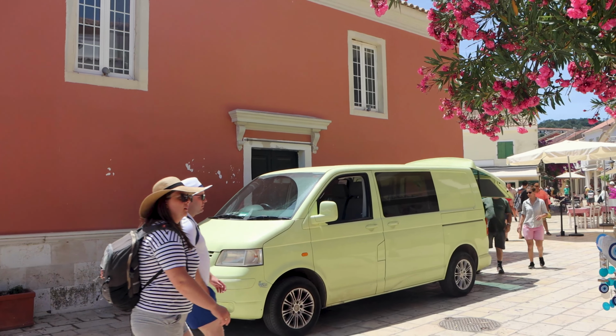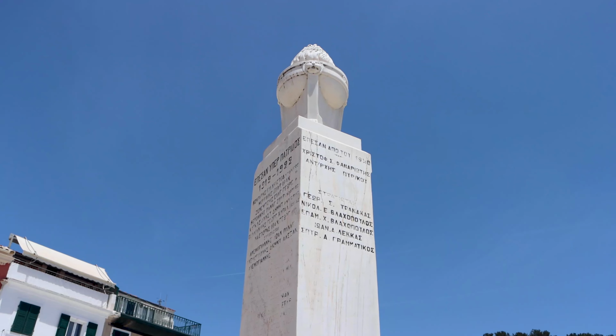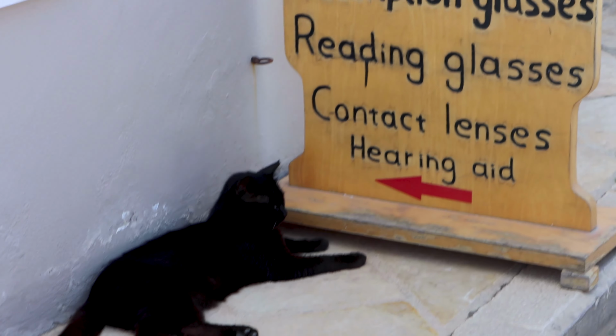The cats of Paxos, like on many Greek islands, have become a distinctive part of the local culture. Many of these cats are cared for by the local community and, of course, tourists who feed them a lot.